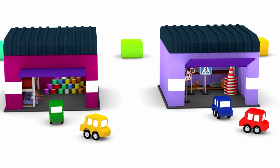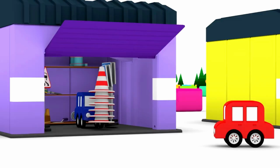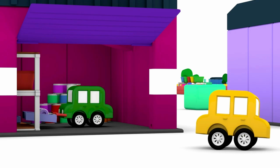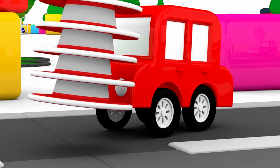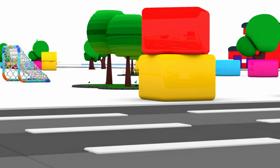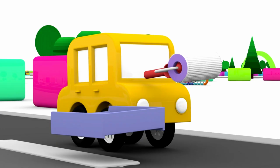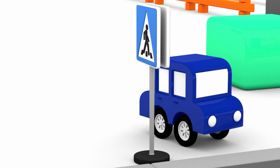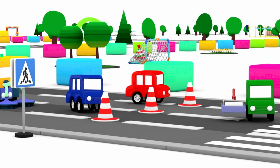The blue car has found some signs for a pedestrian crossing and some traffic cones. The green car has found paint and some rollers. First, we'll draw the white lines. We'll put up the signs. And now we've got a pedestrian crossing.